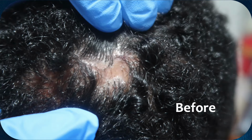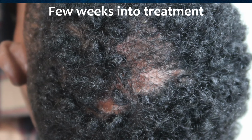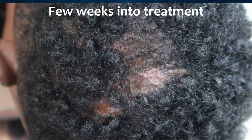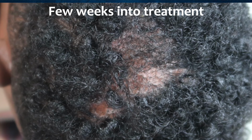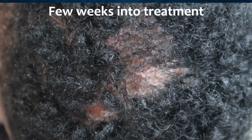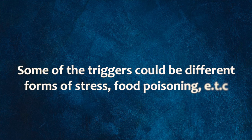However, I saw this patient in the course of last month and I expect to see much more progress in another 2 months or so. I must mention that some of these autoimmune conditions will need long-term management, and we can never claim to permanently treat them because they can be triggered by very many different things.